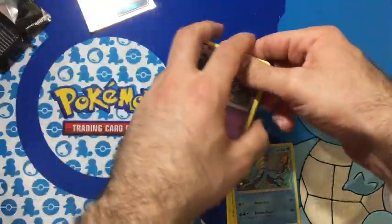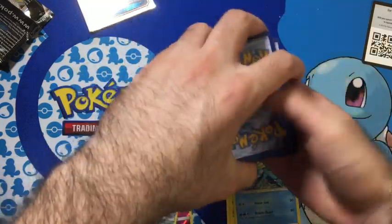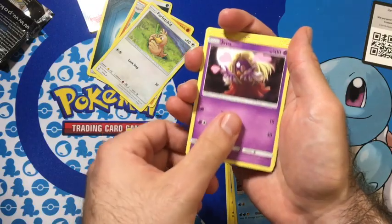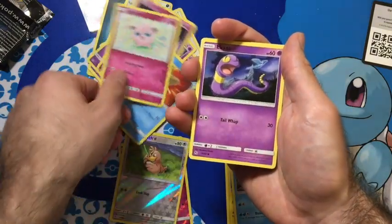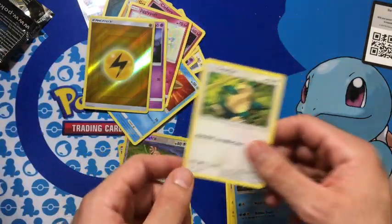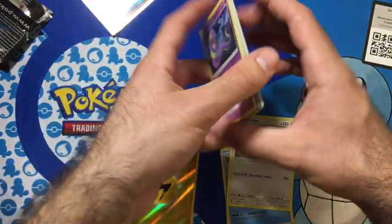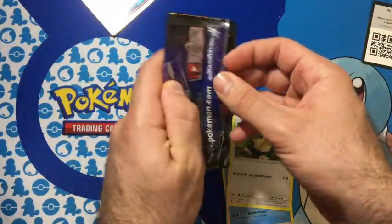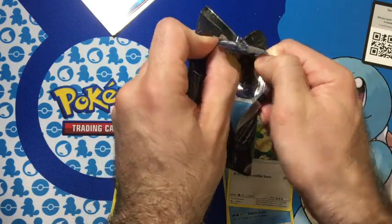Pack number 3. Here we go, here we go. Energy, Graveler, Farfetch'd, Jinx, Koffing, Clefairy again, Staryu, Jigglypuff, Ekans, a reverse holo energy card, and a rare Snorlax. Oh man, guys. This card's pretty cool, though. Alright. So we got one pack left in the first box. Pretty bad start. It's okay. I'm always hopeful. We still got 4 packs in the other one. So let's continue this. Here we go.